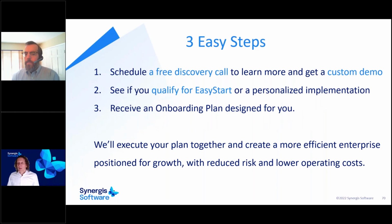So what's next? Really just 3 steps. Schedule a free discovery call to learn more and get a personalized demonstration if you'd like. See if you qualify for EasyStart, or if you're a better fit for a personalized implementation, and then receive an onboarding plan from us that's really designed for you. And then we'll execute your plan together, and help you create a more efficient enterprise positioned for growth with reduced risk and lower operating costs.